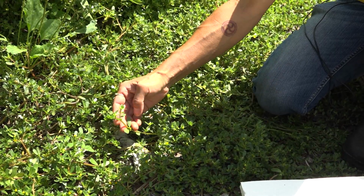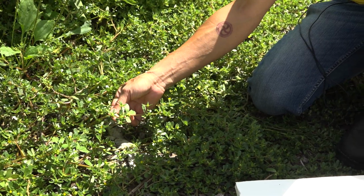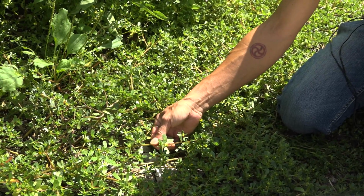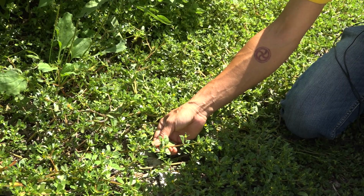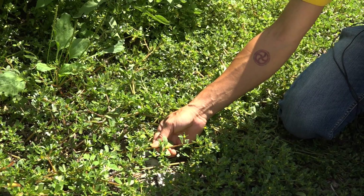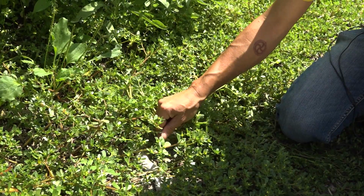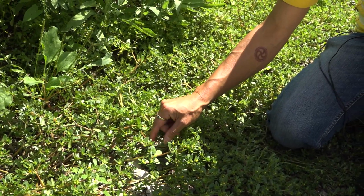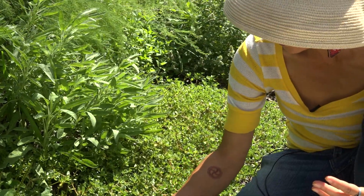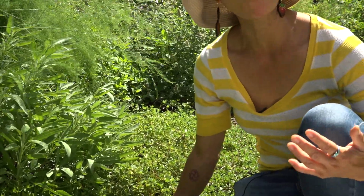So as you can see, purslane looks like a succulent, which essentially she is. Her stems and her leaves are somewhat rubbery. And why this is an important plant for our future is that not only are there essential amino acids and high amounts of omega-3 fatty acids, this plant has vitamin C, lots of vitamin A, minerals, and doesn't require a lot of water.